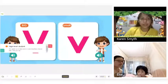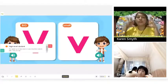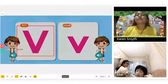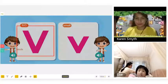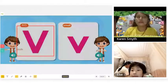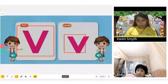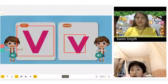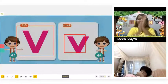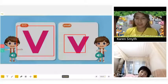Okay, Els, let's learn the big V and the small V. Okay? All right, now, I want you to make a loud voice when you hear the big V. Say, big V. Big V. Big V. Big V. Okay, small V. Small V. Small V. Small V. Small V. V. V. V. V. All right. Very good, Els.